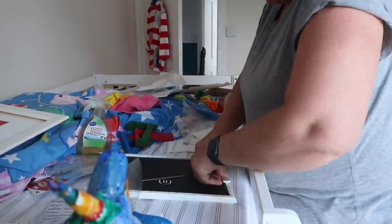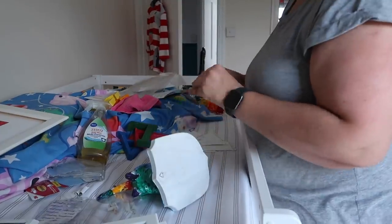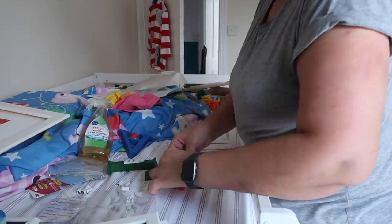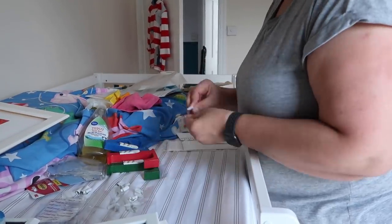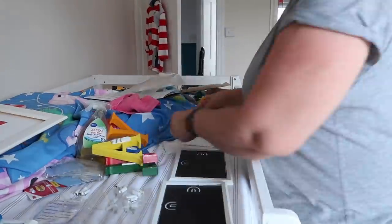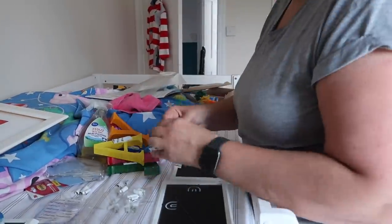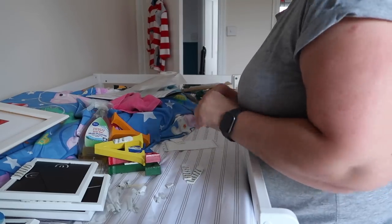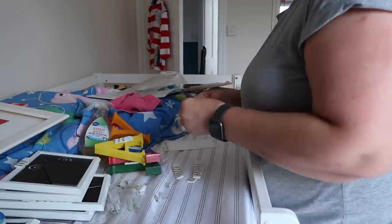Because it is fairly heavy. But I was able to get it on there nice and secure, which was great. So now I'm just adding more command strips to other items, like the letters from her name that she painted. I did actually end up doing another two coats of paint over the top because she got bored of doing it and she asked me to finish it, which is fine. She's only 4.5, she only has so much patience.